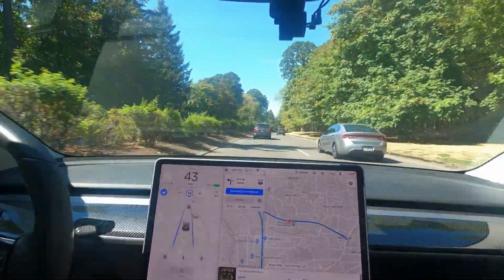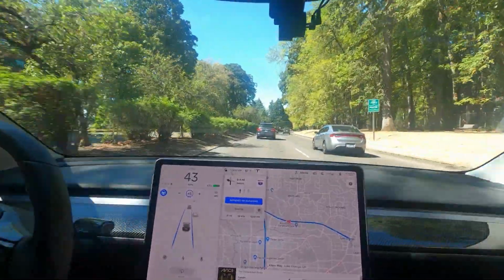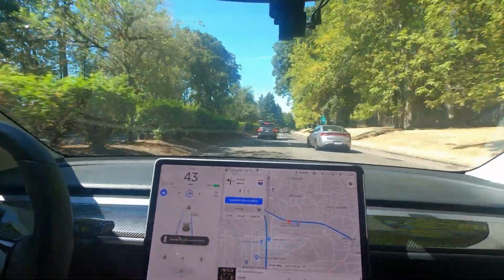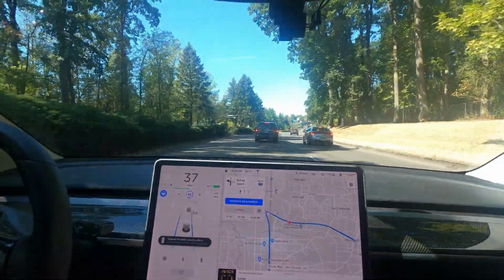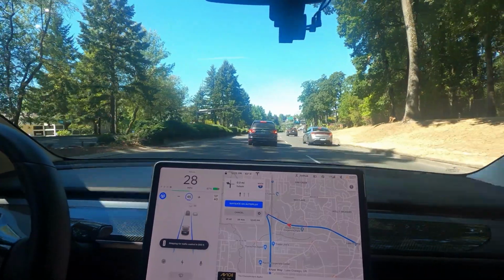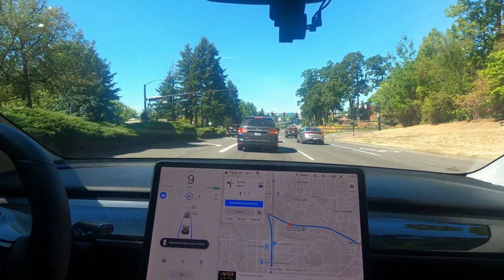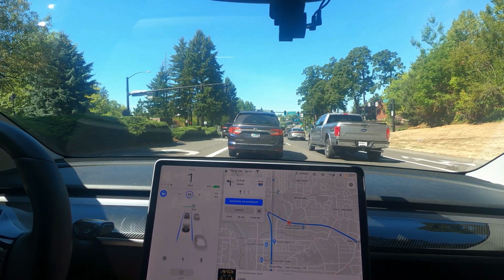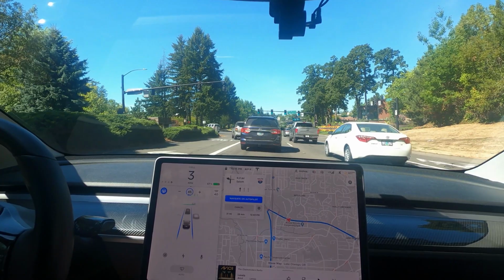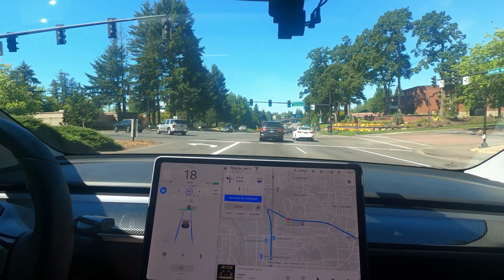So it's a new change, and in the past, the speed limits were totally set by the maps GPS, whereas now it actually is reading the speed signs and updating the speed real time, which is much more accurate and much appreciated, because there were several places where it needed me to confirm for some reason.